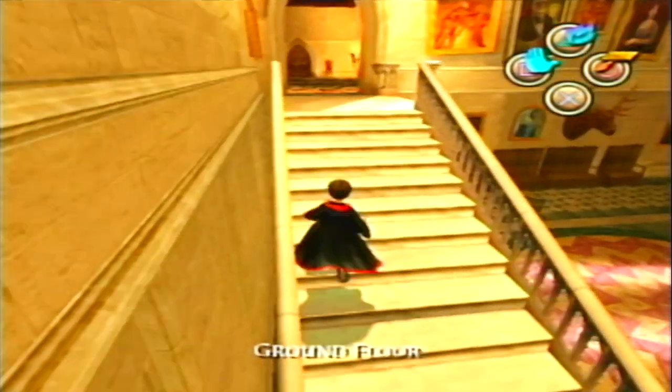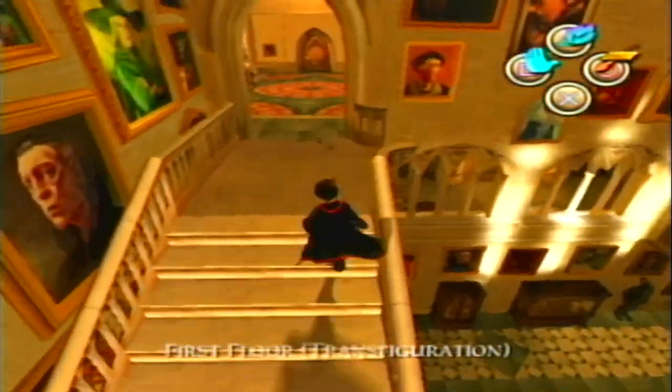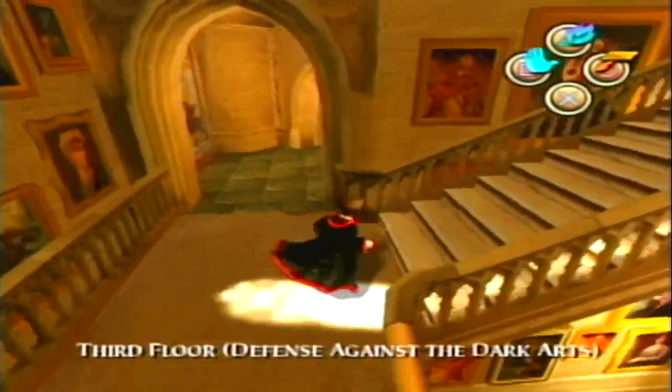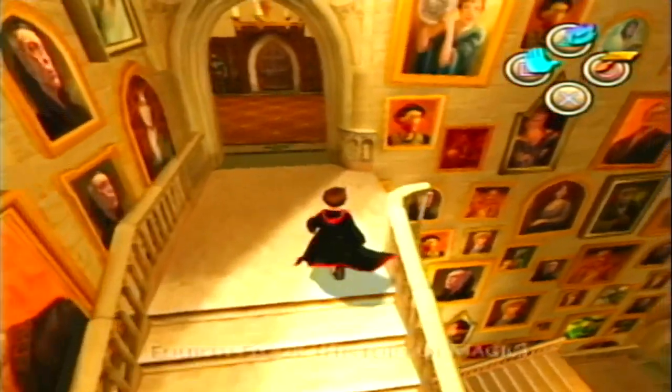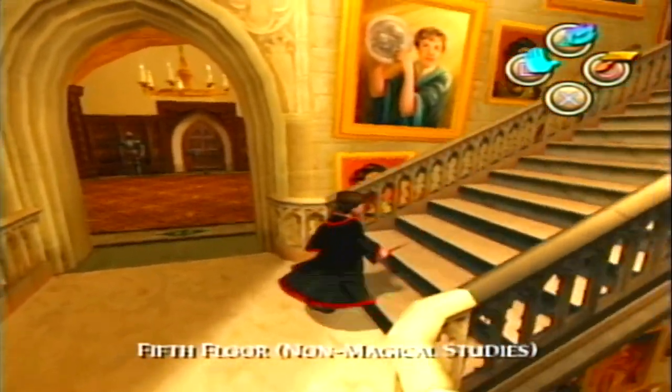Yeah, so once again, I think I said in the last episode, it's three loading screens going one way, three loading screens going the other. But it's going to be worth it in the end, getting all these house points.